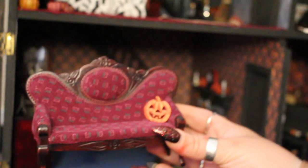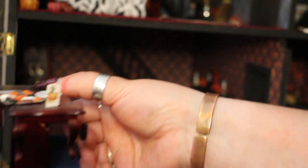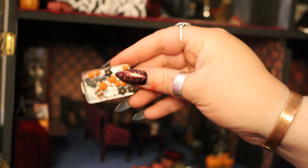Then I have this gorgeous sofa. I didn't do anything to reupholster it. It just came looking this gorgeous with a little pumpkin. This is just a part of some pumpkin bunting that I just cut off. And then on the table, I have a tiny little Halloween card. Did I glue these on, or are they just... No, it has just been there for a long time. Let's get the dust off of that. I'll put the table back in. On the table I have these little Halloween cookies made out of polymer clay. I have a tiny little cup and saucer with a bat on it. Like a little hot chocolate situation.